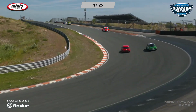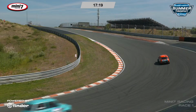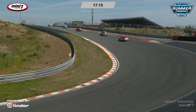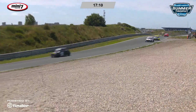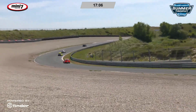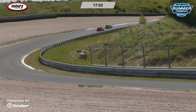Really interested. I love it when the Minis are coming to Zandvoort. It's always nice racing. Now what happened to Colin Peacock? He's down in sixth position. He came from fourth at the start, so he lost 2 positions. And it's a group of 3 cars, then a tiny gap, and then a group of 3 more cars.